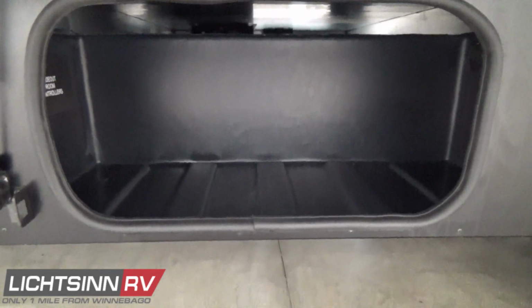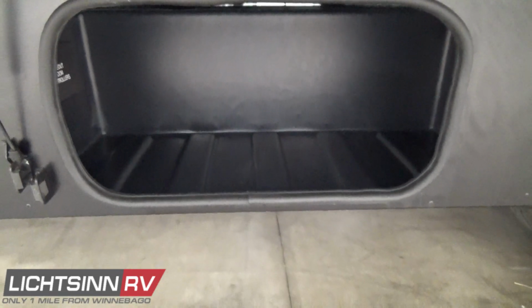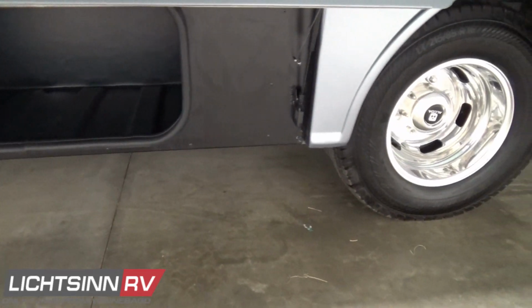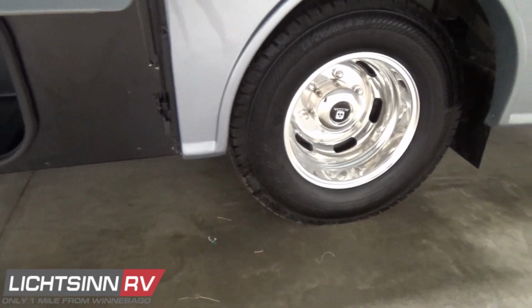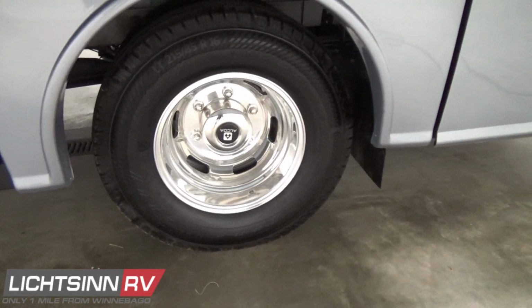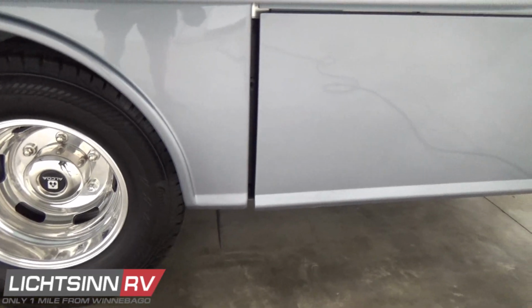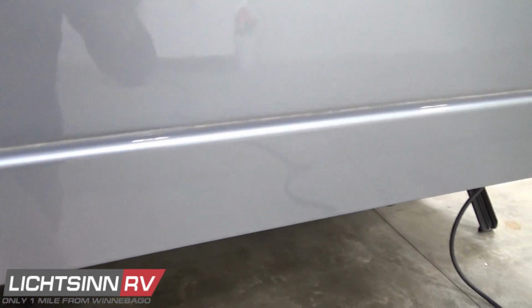The coach does include 30 cubic feet of basement and exterior storage. You'll see passenger storage inside this compartment. Of course, those pop up on a gas strut with a safety tie-out so that you don't penetrate that when extending the slide. You'll see the dual rear wheels and integrated mudguard to the rear.